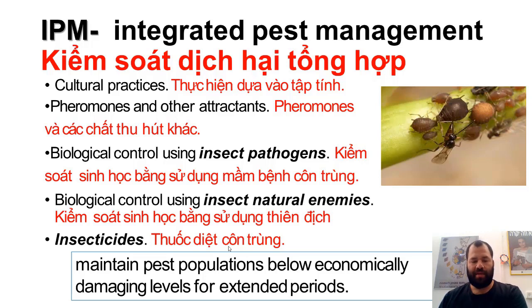But the idea is to maintain a low pest population that will be below the economically damaging level. So, basically, we cannot eliminate all the pests in the field. This is impossible to do. What we want to do is lower the population level to such a degree that we do not lose money and make enough yield for us.